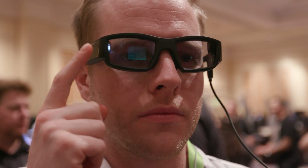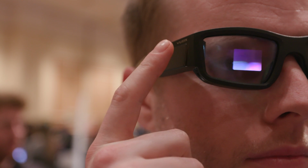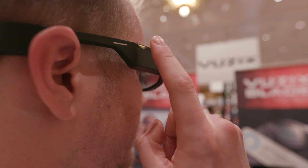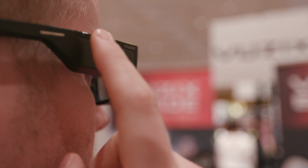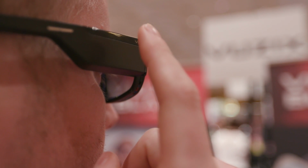All the controls for the Vuzix Blade are found on the right arm. One tap is like enter, a double tap will take you backwards, and then you can swipe along the icons and menu settings to adjust and use whatever you want. It's a relatively simple system, and that means that Amazon's Alexa is there to take up those more complicated input methods. There's nothing here for you to type on, so voice is a kind of ideal partnership.